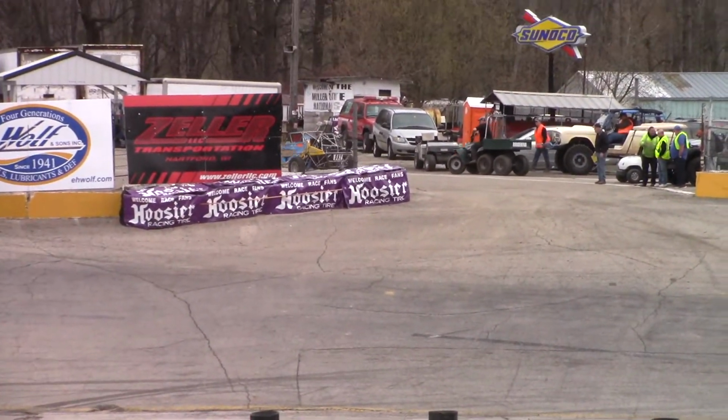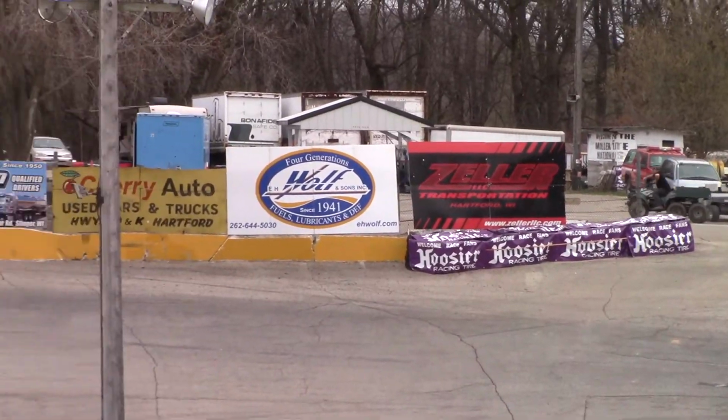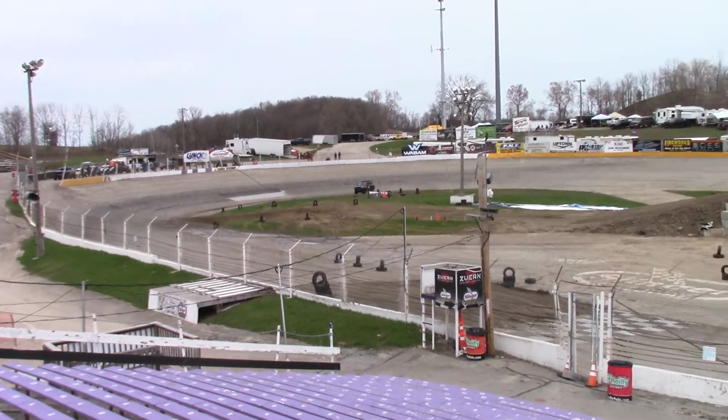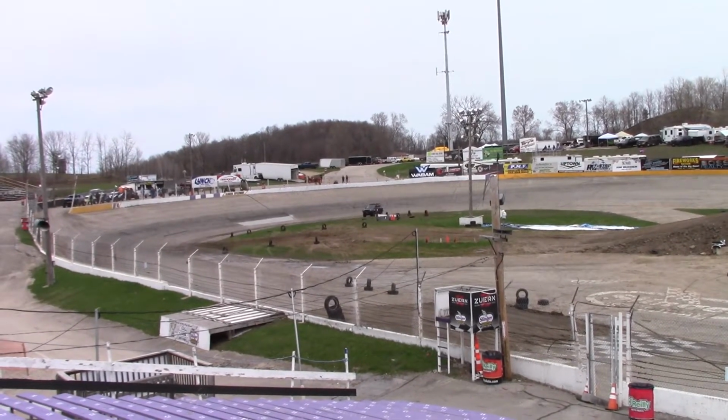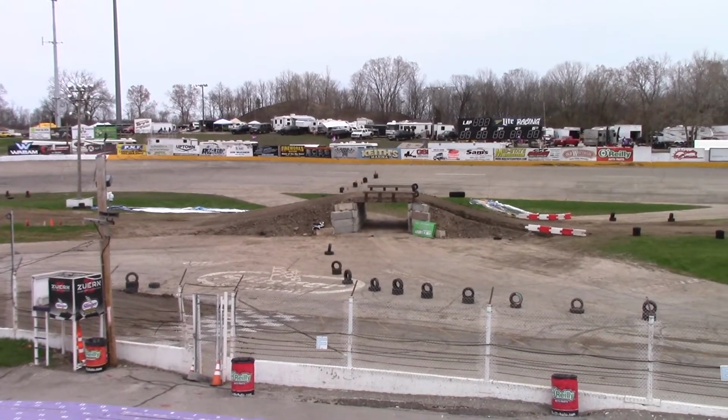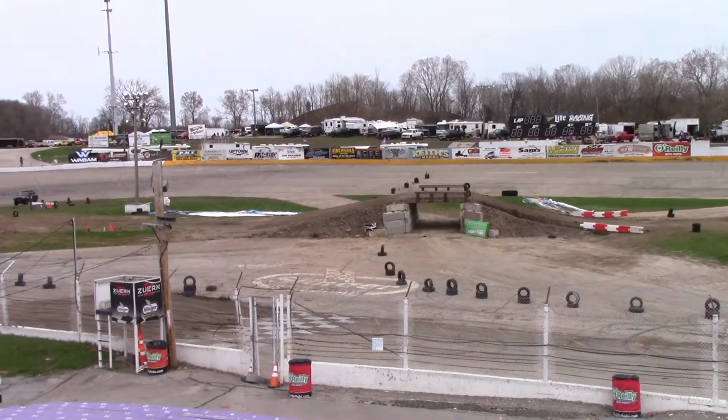Pretty cool track. Kev's probably got some things to figure out there. It looks like the pavement part of the track is super slick. To transfer from the dirt onto the pavement, it looks really slick, and it still has a little bit of a hesitation there. I heard it back on the back straightaway a little bit.